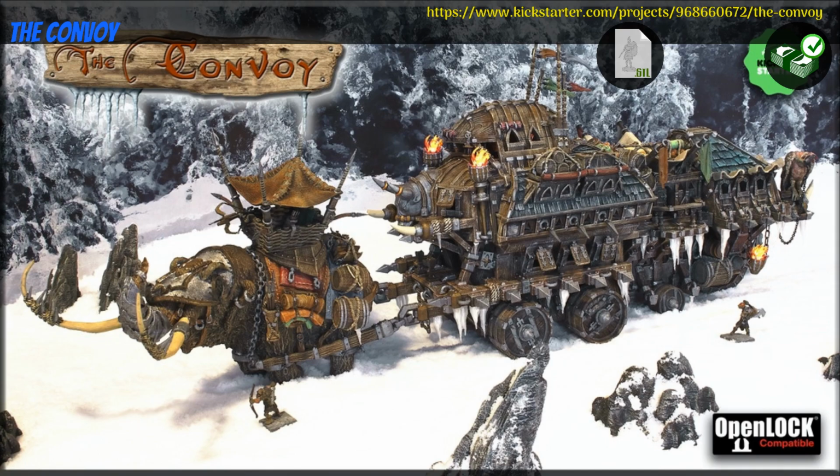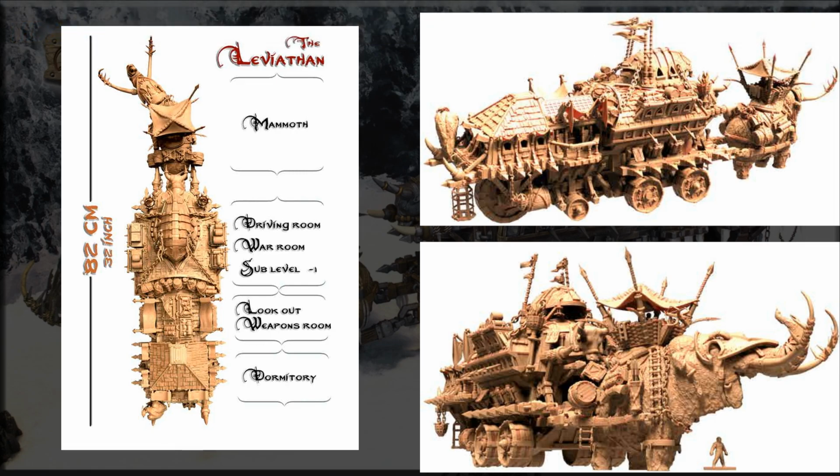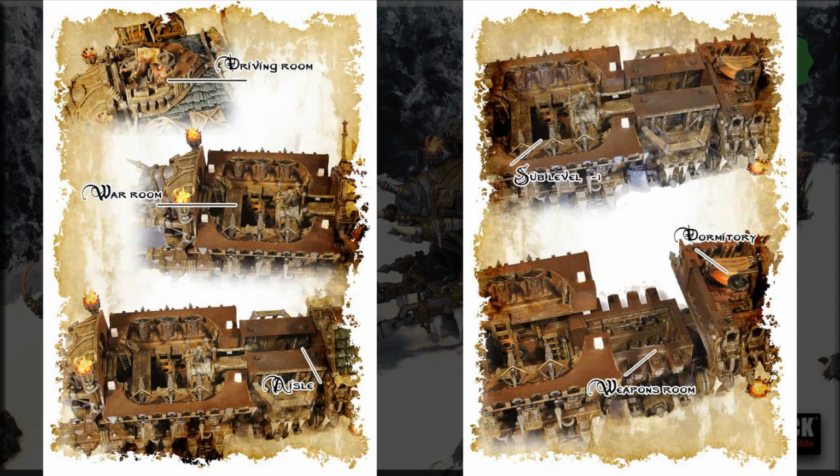The Convoy, Printable Rolling Castle by Fabio of Italy, their 9th Kickstarter campaign. This is a large mammoth-drawn fortress with full playable interior, including different rooms for navigation, defense, living space, and more. You can get the whole set, and you can also get a commercial license and access to previous campaigns. This campaign ends on October 24th, with rewards expected in November.